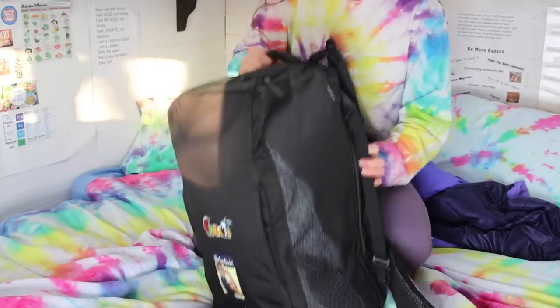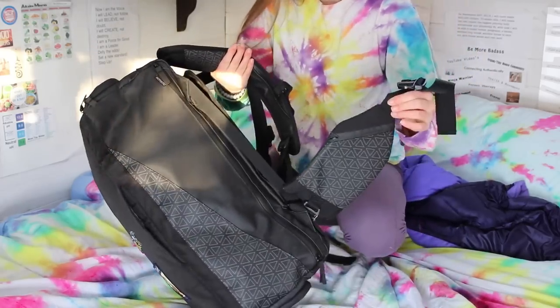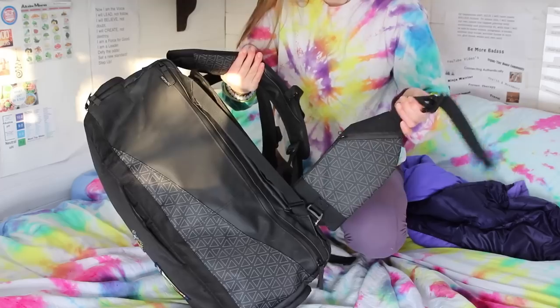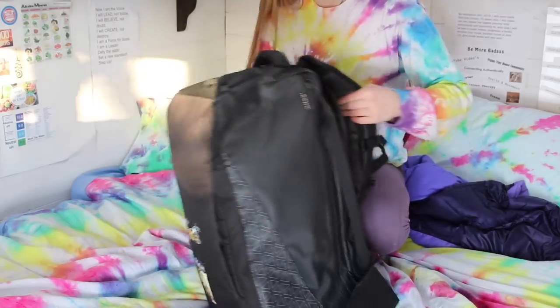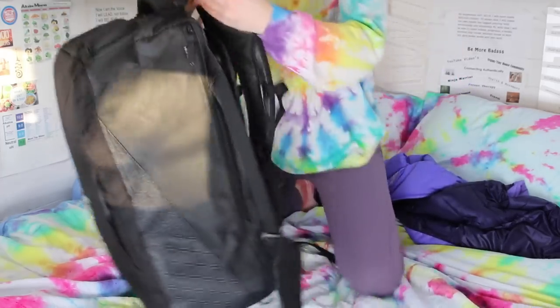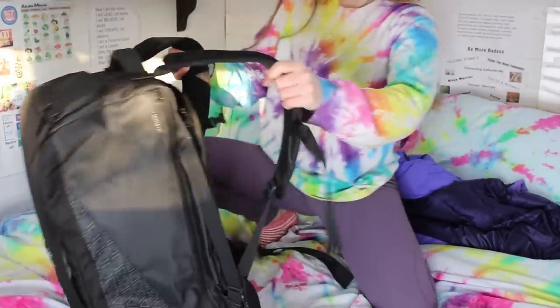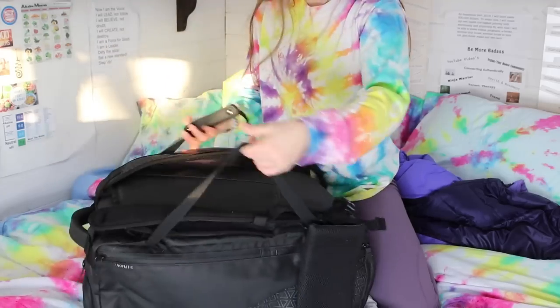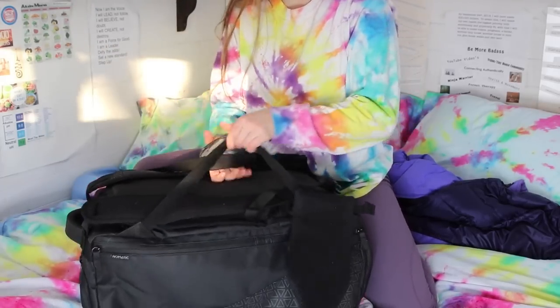All right, so here's the bag. There are shoulder straps and there are waist straps that you can attach if you want. And the main compartment opens actually from the back. So I would generally have this on my back like this. And you can also carry it like a duffel bag. Just have to make the straps longer and carry it like that.